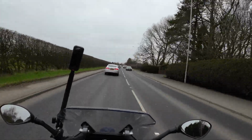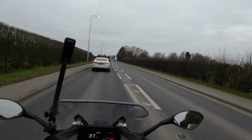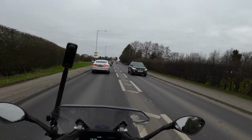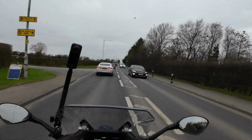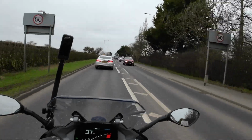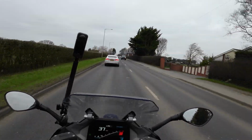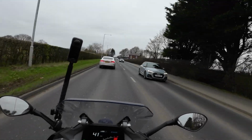It does make a bit of difference in this weather. Just when it's cooler, I'm appreciating it, and your passenger's certainly going to appreciate the heated seat as well. If you don't plan on having a passenger, you can actually flick the switch so it won't heat up the passenger seat as well, so you can have it for one rider or the two of you.